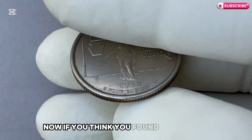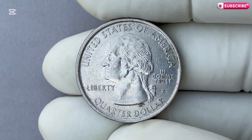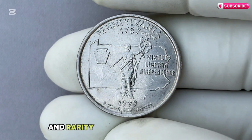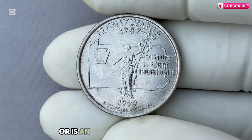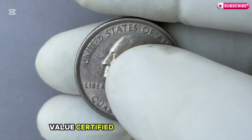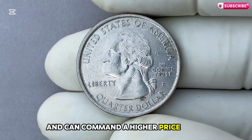Now, if you think you found a coin that might be worth that much, you'll want to get it professionally graded. Grading is the process by which a certified expert evaluates the coin's condition and rarity. If your 1999 Pennsylvania quarter has an error or is in uncirculated condition, getting it graded will help determine its true market value. Certified coins are much more attractive to buyers and can command a higher price when sold.